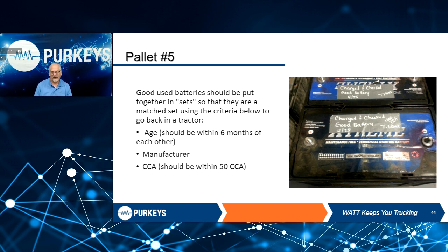Well, another thing about recharged batteries is it's a good way of getting your equipment back on the road when you've got a set. Because you can take a bad set out, put a good set in, even if it's recharged, and that truck can go on and start making money hauling that freight.